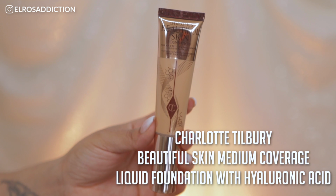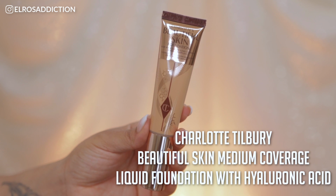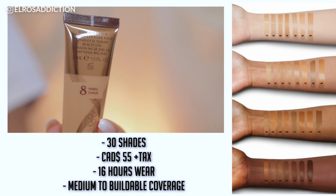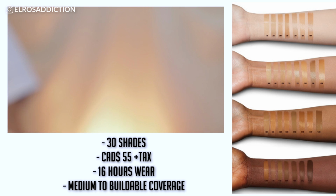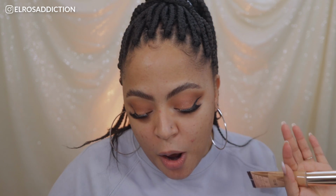There you go. And now for the star of the show, we're going to go in with the foundation, the Charlotte Tilbury Beautiful Skin Medium Coverage Liquid Foundation with hyaluronic acid. This foundation comes in 30 shades. It retails for 55 Canadian dollars plus tax, and it claims to have a 16-hour wear, and the coverage is medium to buildable. That is something I really like. It has a natural finish, it's cruelty free, and they say that this foundation is best for dry, combination, or normal skin types. So if you have oily skin, this foundation is not really geared for you.